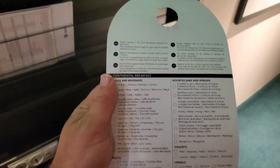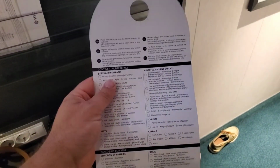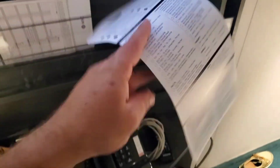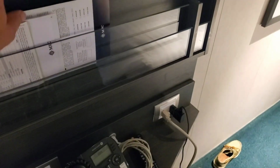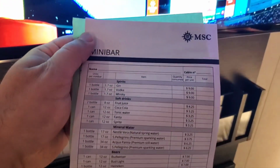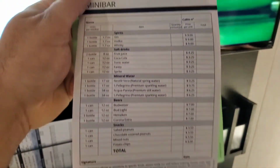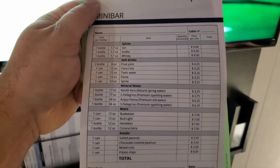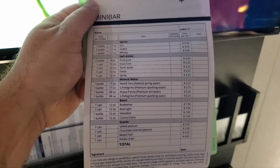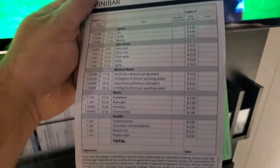We really like to have the coffee brought in here. So if you don't have some of these, make sure that you get them from your room steward. You will also get a daily planner. And right here, these are the things that are in the mini bar, as well as the price sheet for what's in here. Like I said, these are not included in your fare or on your drink package. So anything you take out of here, you're going to have to pay these prices for.